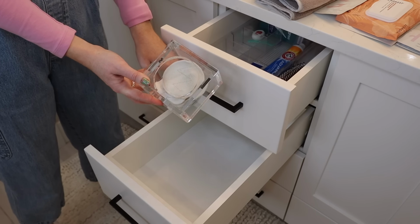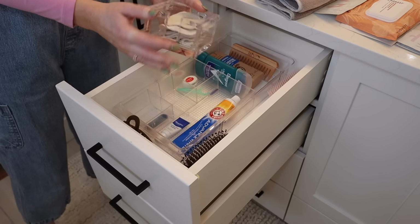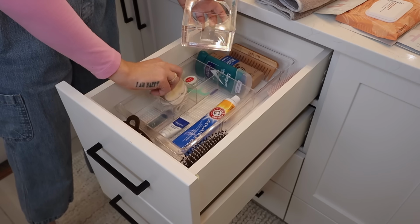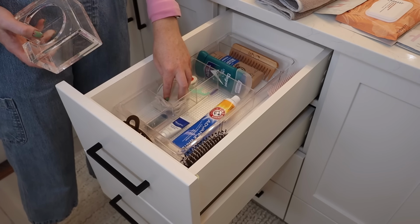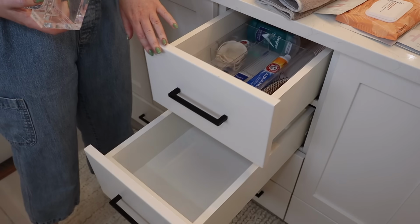I'm gonna move these little cotton rounds, because they're in a really big thing. I just feel like these might be better in here. Even though they're skincare, I feel like it just makes sense. It fits better in there.